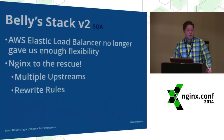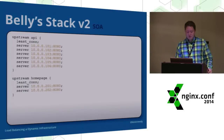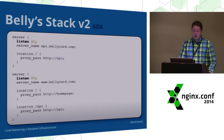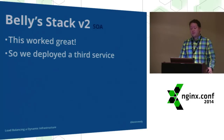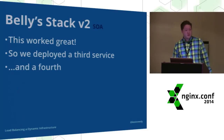Specifically, we could have multiple upstreams and rewrite rules to route this traffic to our different applications. A very basic example here is we define an upstream with 6 servers and then a homepage with 2 servers. We have server blocks where we listen for api.bellycard.com and route it all to the API application. We listen on www.bellycard.com and route things accordingly. This works great. It allowed our developers to move fast. Kind of our front-end people were working on one project not being blocked by our API. So we deployed a 3rd service. I believe it was for integration with Apple's Passbook. And then a 4th, we moved all their Facebook functionality out.